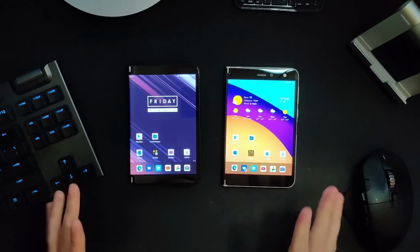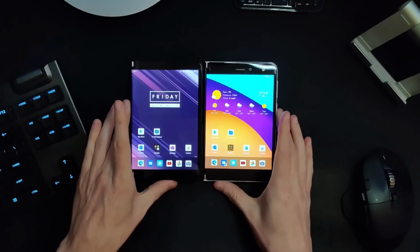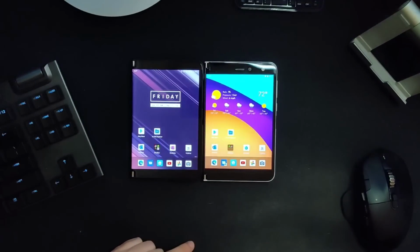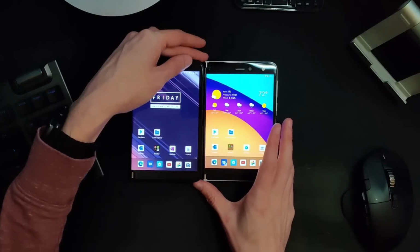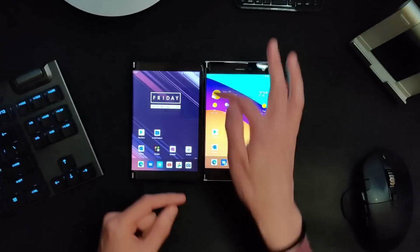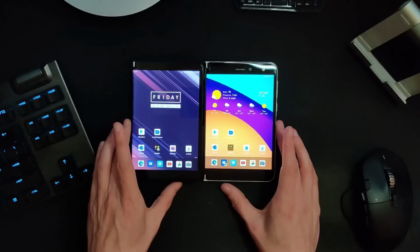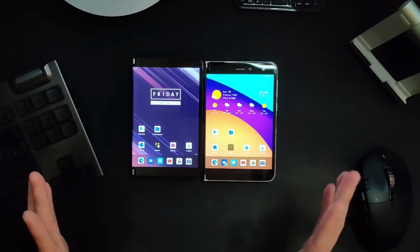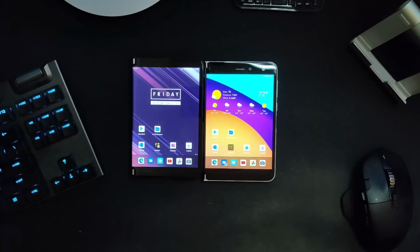So the screen sizes are extremely similar. If I line them up like this at the bottom, you can see Duo 2 screen is just a little bit bigger, just a hair bigger. The actual body of the devices are effectively the same size. They just made the screens a little bit taller. So that is something to definitely consider. The resolution is, if I'm not mistaken, literally the same if you just add the extra pixels to the top.